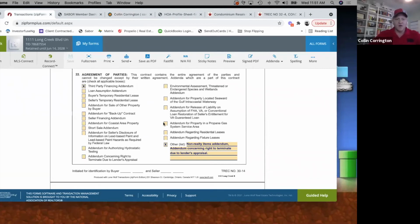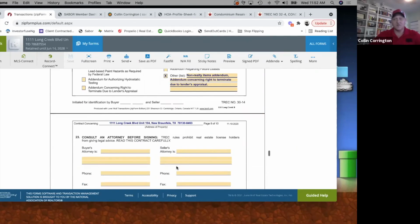So we are going to have a third-party financing addendum. Y'all should know what that is. There is a non-realty items addendum that's going with this because they're going to sell it fully furnished. The addendum concerning the right to terminate due to lender's appraisal, because they are going conventional. Yeah, you already have that in there.